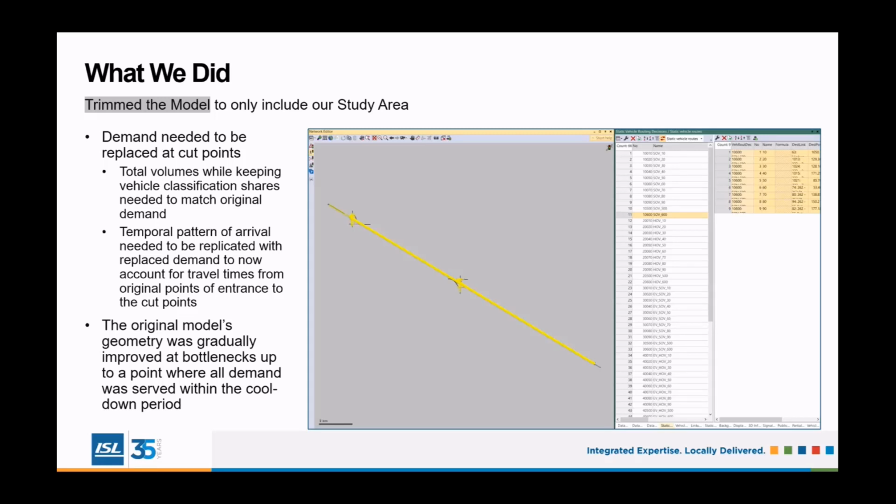So that was how we prepared the model for our purposes. This was the biggest challenge upfront. It took some time for us, but further down the road, it was very easy to work with the model. We had much faster simulation runs, and we were not dealing with unserved demand, which was the question of the client, like, where is this demand going? But it was not happening in our segment.